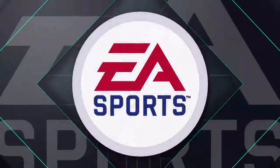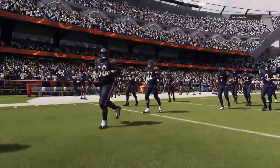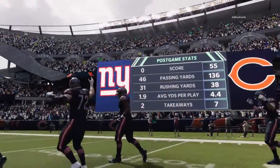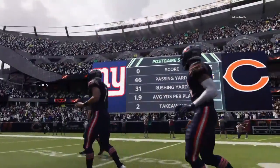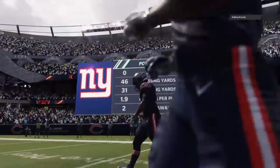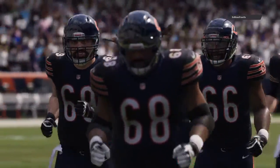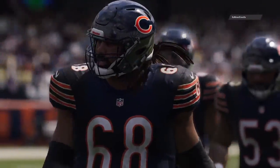So for the Bears, it's a win here in their home opener as they move to 2-0. And they'll hit the road next week to take on the Atlanta Falcons. Meanwhile, for the Giants, they'll drop to 0-2. And they'll get a chance to redeem themselves next week at home against San Francisco.